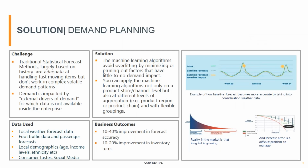Now, demand planning is a great place to start in all companies within the hard goods industry, such as manufacturing, distribution, retail, because human judgment alone cannot cope with volatility, uncertainty, and risk. The pandemic of 2020 underscores that. And traditional statistical forecast models, largely based on history, are inadequate handling fast-moving items, but don't really work well with any level of complex, volatile demand patterns. Demand is impacted by external drivers, such as weather, for example, foot traffic, local demographics, consumer tastes, and social media. Our solutions use data science to combine external and internal data.